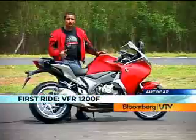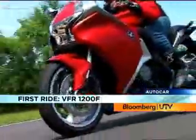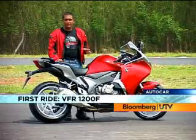Now the dual clutch transmission on the VFR is really quite a handy thing, especially imagine being out in city traffic riding this motorcycle around. Big bikes normally have very heavy clutches. You don't have a clutch here, so it's all that much easier to ride around. But here on the track, it's very impressive again.